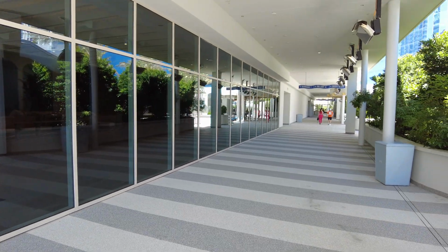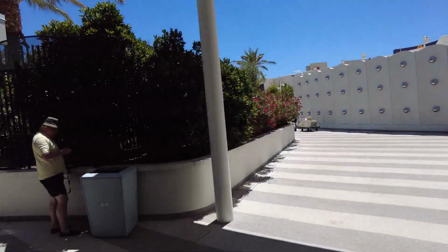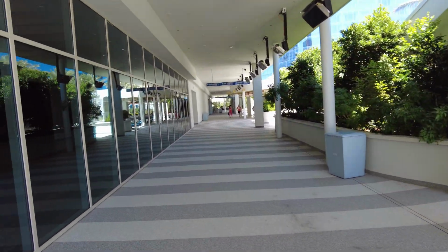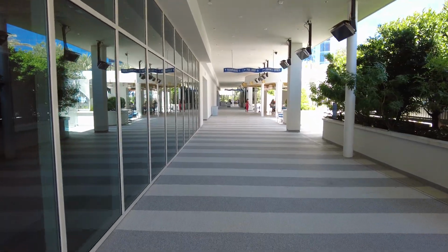That says pool lobby, cabanas and day beds and Aquamarine. So I think it might be this way. Go try this way first. See if we can see anything.